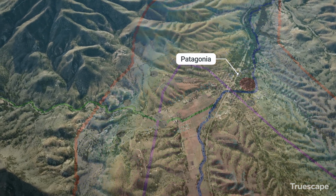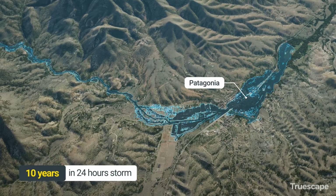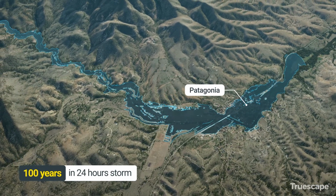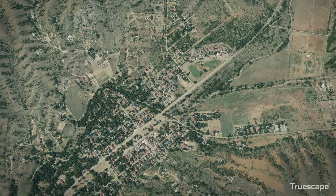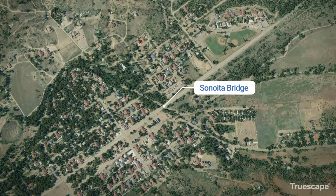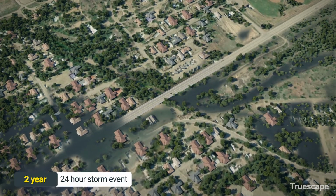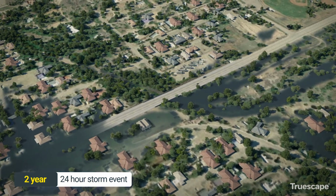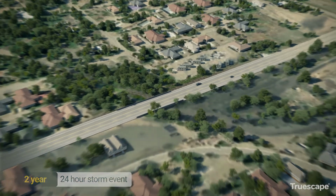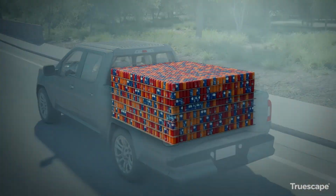We have undertaken surface water studies to assess if this 10 cubic feet per second of flow would have an adverse effect on the town of Patagonia under a 2-year, 10-year, or 100-year 24-hour flood event. And it does not. The peak flow at the Sonoita Bridge under a 2-year, 24-hour event would increase from 2,176 cubic feet per second to 2,186.